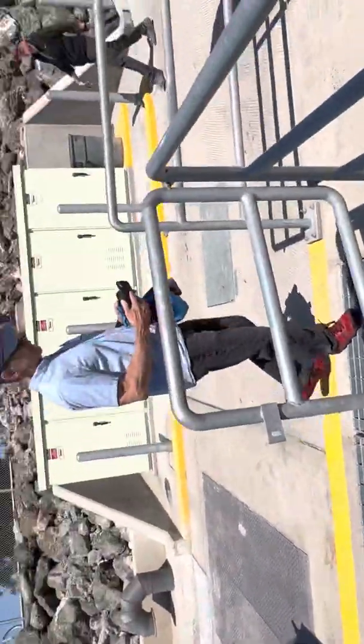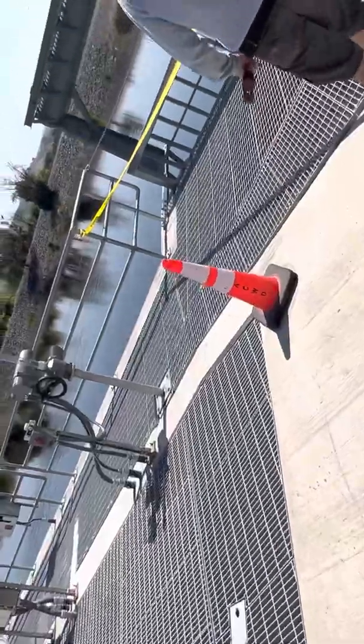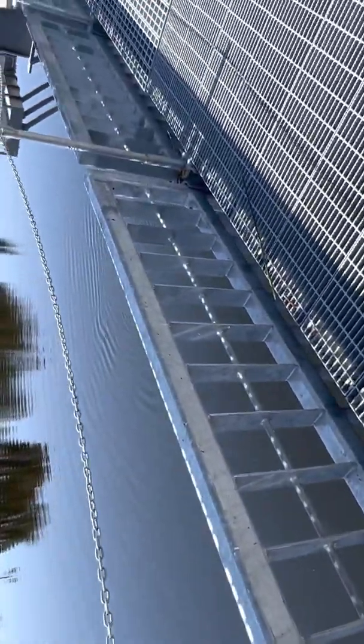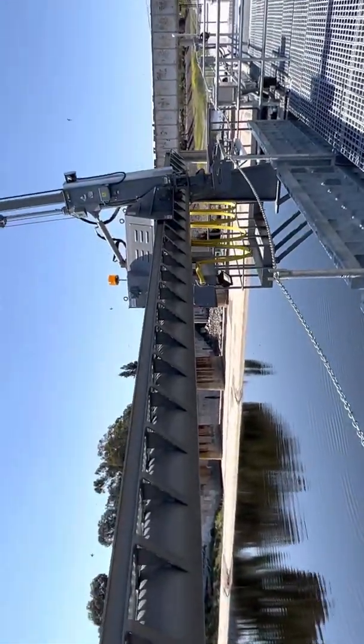Water's really going here. Now you get a good view from over here. Oh, it's going along this whole thing here. Check it out. It's moving. It goes back and forth. It's going one after another.